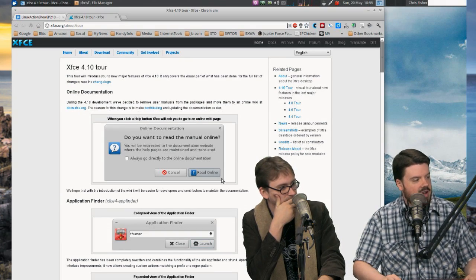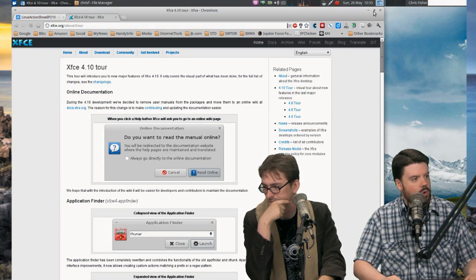XFCE is great, and there's no technical reason you can't run every application on the planet. So it's not like you're going to be dead-ended if you run XFCE. So I look at XFCE as the spiritual successor, which is really not because it's been around for so long, to GNOME 2.